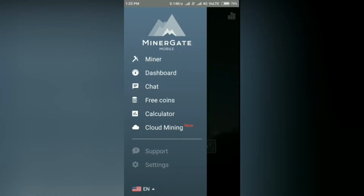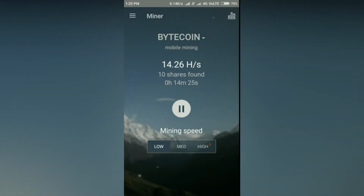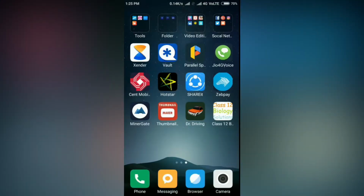This app enables you to mine Bitcoin by making investments and taking risks with your investment. You can invite your friends too, and you can do mining together. This app has all the tools that are required in the mining of cryptocurrency.